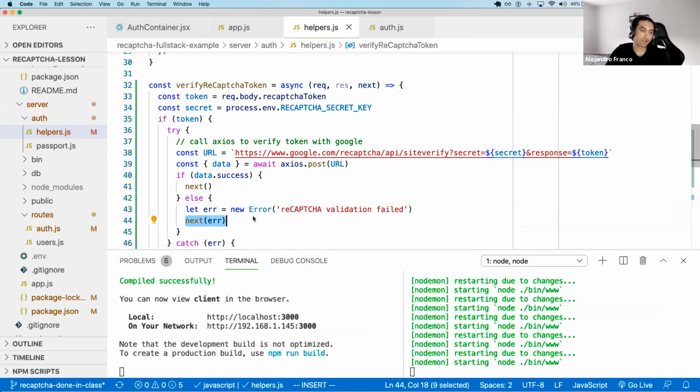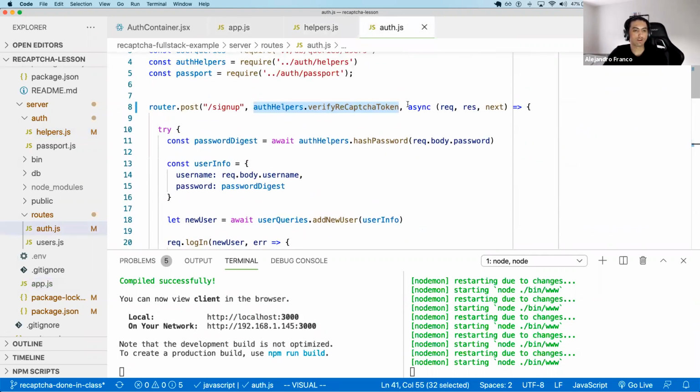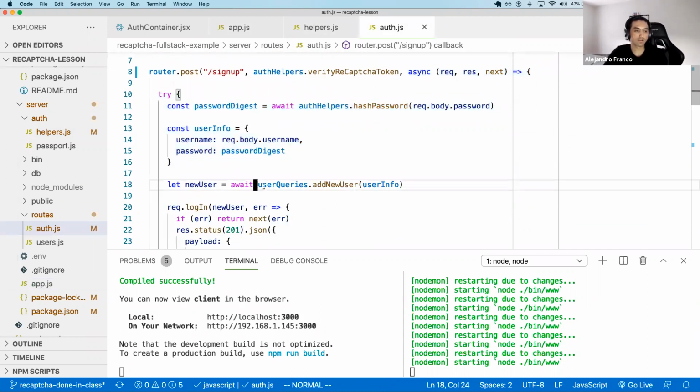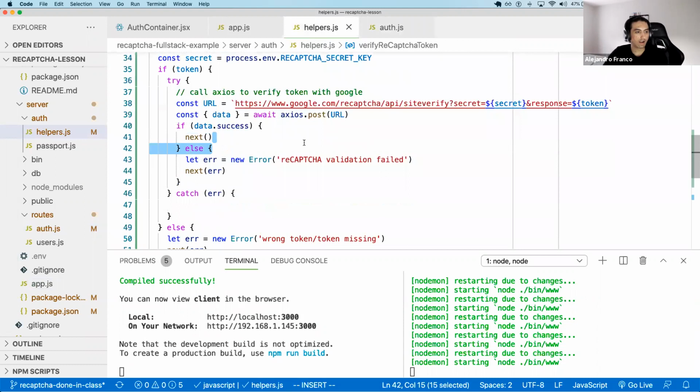When we call next with an error, not the next middleware gets called, but the error handlers get called. When we call next just by itself, the next middleware gets called, which in this case is going to be this function. This function is the next middleware, which has the password and actually adds the user to our database. So I think this is it here. Oh, in case there is an error here in the catch, we just call next with that error. There's a few things here.